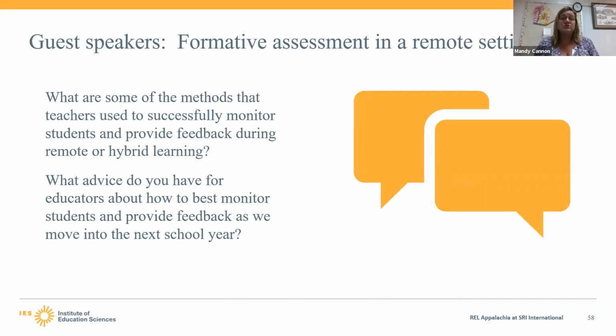And since we're a Google district, if that's assigned through Google Classroom, teachers can monitor that as it's being written. So students can be mid-paragraph and a teacher can drop in and check on how things are going and provide feedback right there, either by voice or by text message within the Google Doc.